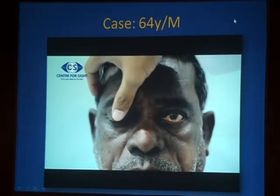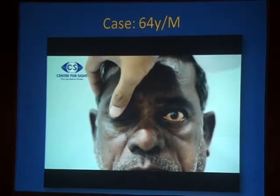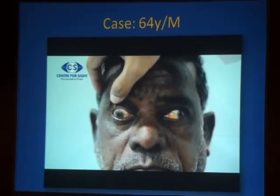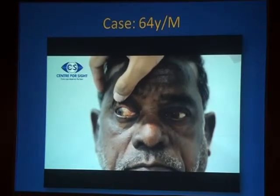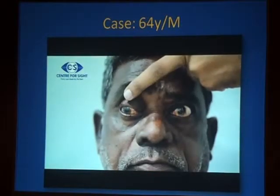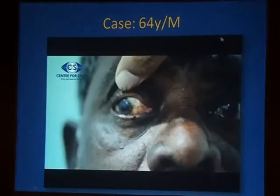So, this is a 64-year-old male. This is how the eye appears when he looks straight. There was a complete ptosis. Now you lift the ptosis and you check for ocular motility. Patient looks to the left. Patient looks to the right. Patient looks up. And patient looks down. Right. Observation.